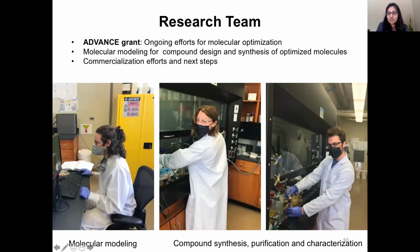Sarah LaForce, as well as Kyle DeYoung, both joined my lab as volunteers. And then they've been working through paid positions following the advanced grant. They mainly do the synthesis as well as compound characterization.